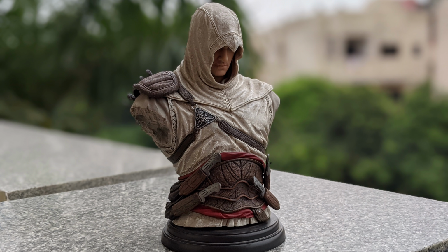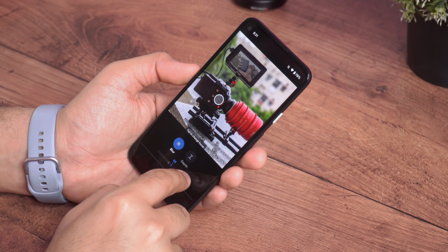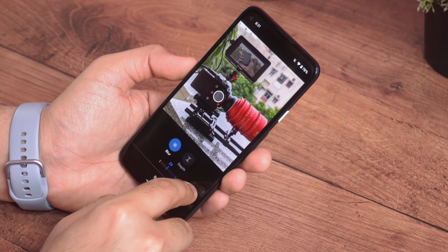Moving to portrait mode, the Pixel 4a does not have any depth sensor and captures portraits with precise subject separation. It also allows you to tinker with the blur settings in post. Moreover, the skin tones are also on point and look very accurate.